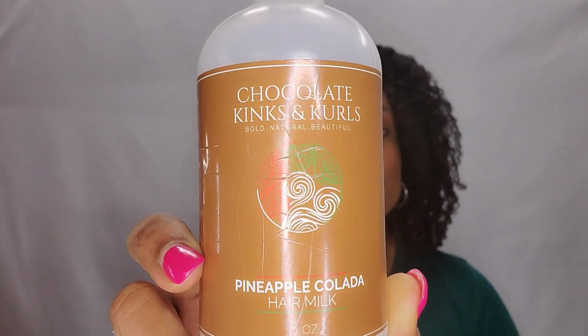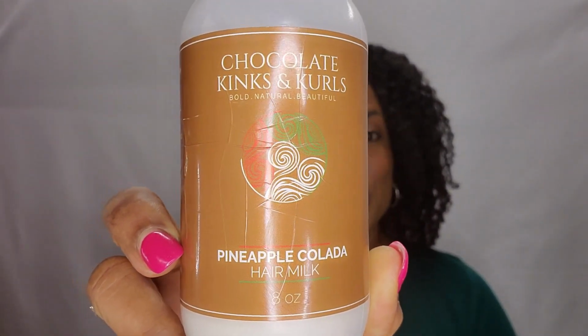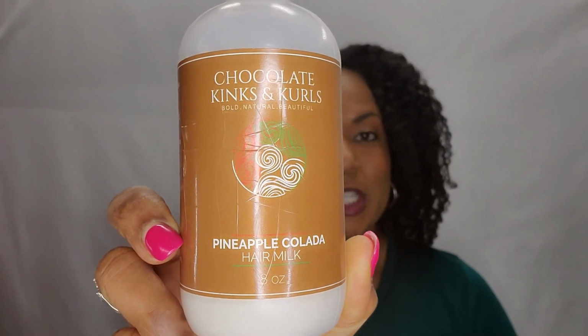Okay, so I am going to jump right into this, and I am just pulling at random. These are in no order whatsoever. The first one I have today is Chocolate Kinks and Curls Pineapple Colada Hair Milk. I hope most of you know that hair milks are sort of an in-between product between a leave-in conditioner and a moisturizer. A lot of people use milks as leave-ins. I am one of them. And a lot of people think milks are too heavy to use as a leave-in, and they can actually use it as a moisturizer to give their hair the moisture that it needs. So if you come across a milk and you don't know how to use it, then try it for one of those and see which one works best for you.